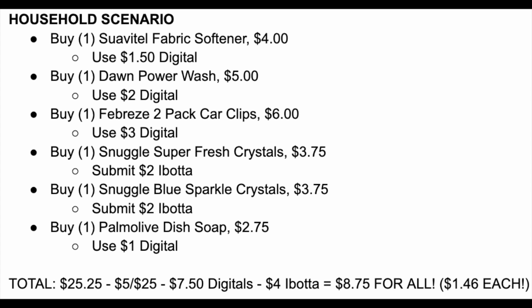So $25.25. 5 off 25 will come off. $7.50 in digital coupons, and then $4 back on Ibotta. Makes it $8.75 for everything, or $1.46 each, which I don't think is bad for those products at all. So a very good deal.